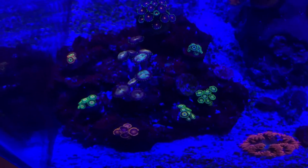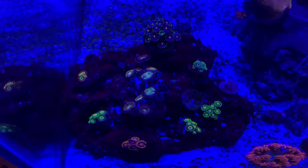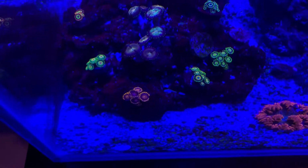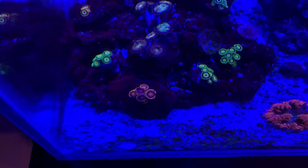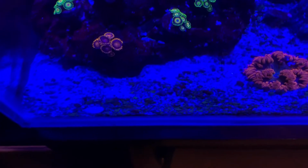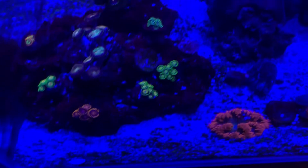Over here in the top left-hand corner, we have some Fruit Loops, which now have about 4 or 5 heads. That only started with 2 heads. Coming down from that are the Rastas. There's probably about 8 or 9 heads on there. I believe I only started with like 3 to 5. Here are some Bam Bams. There was only maybe 3 or 4 heads on there. Now there's about 8 or so.